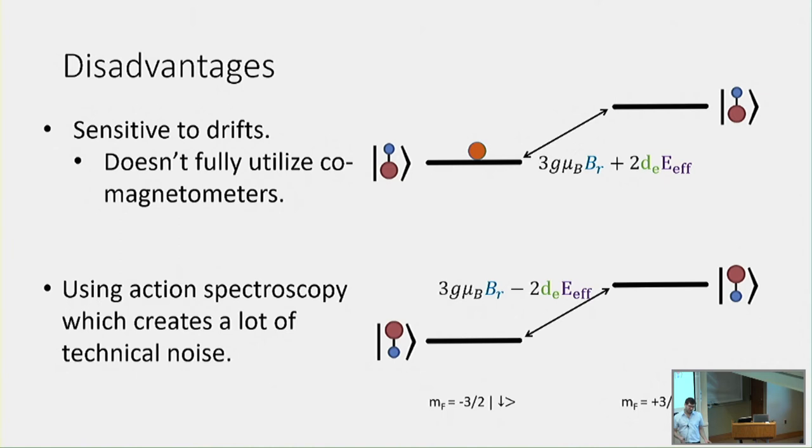And the problem is that to really use these co-magnetometer states efficiently, you really want to be able to switch between the upper doublet and lower doublet as quickly as you can. And we're measuring one state at a time. And of course, this rate is going to go down as we increase our coherence time. And so we'll be very susceptible to drifts in the magnetic field between the two measurements that we make.